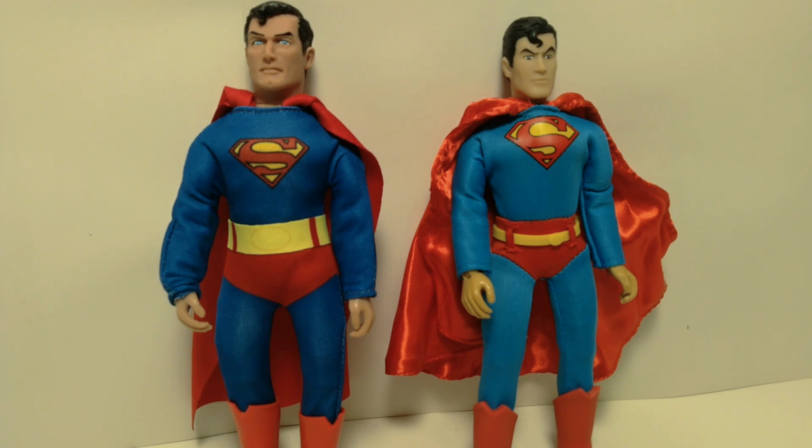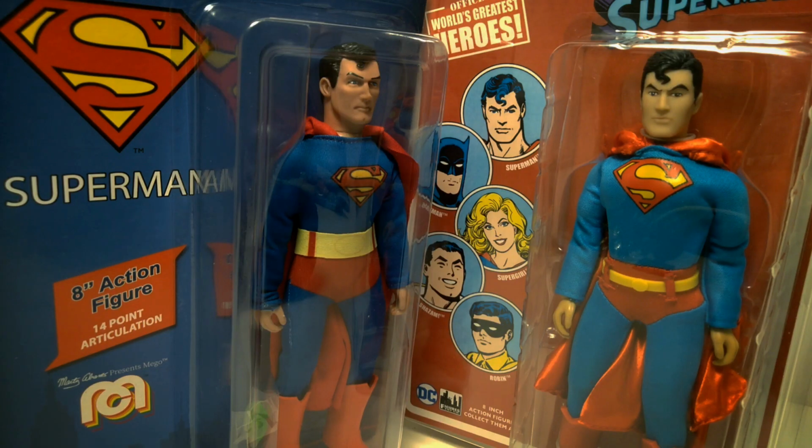Overall, I'm pretty happy to have both these Superman figures in my collection. I think they both can stand toe-to-toe in terms of having interesting aspects. And I'll be interested to see where Mego goes with their future DC characters. So stay tuned. I may do more of these comparisons in future videos. So that's pretty much all I have for you today.